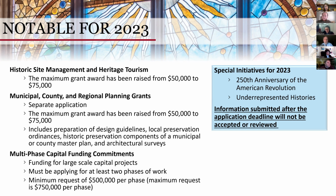We are also continuing to promote our 2 special initiatives for the 2023 grant round, and those are the 250th anniversary of the American Revolution and underrepresented histories. As a quick reminder, no information submitted after the application deadline will be accepted or reviewed. There are a few exceptions, such as board resolutions and certificates of eligibility, which can be submitted up until August 1st. However, we encourage that you double and triple check all of your attachments and your application before submitting to ensure that your submitted application is fully complete.